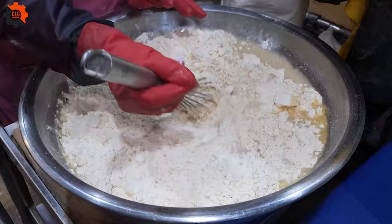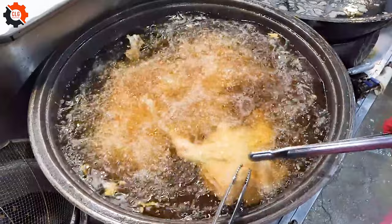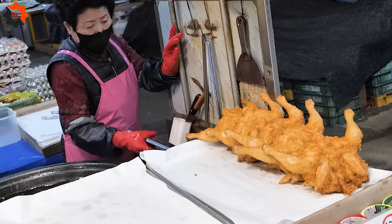At the heart of Jocheon, a small yet vibrant area, the local vendors have mastered the art of fried chicken, making it a must-try street food. Each piece is coated in a perfectly crispy batter, deeply satisfying with every bite.